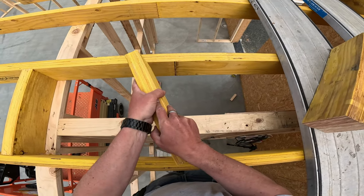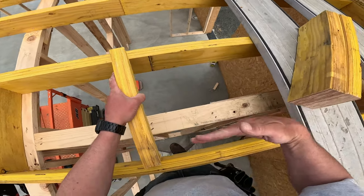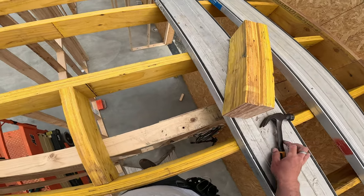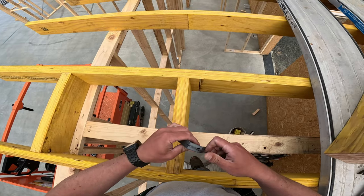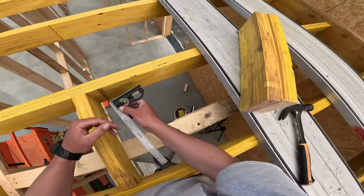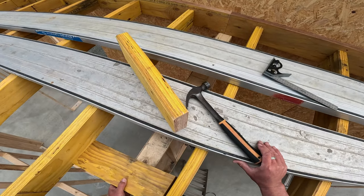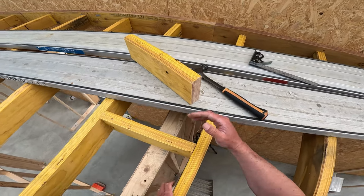We'll bang this guy in here. This one's going to be tight. There must be a little bit of a bow through these beams here. Should we make it square? Probably. Oh, look at that. It's unbelievable. That one's going to go over there. Hey, you're in the way. That's going to go there. That one's going to go there.